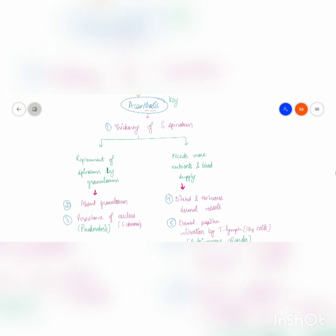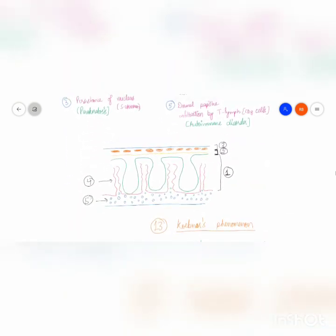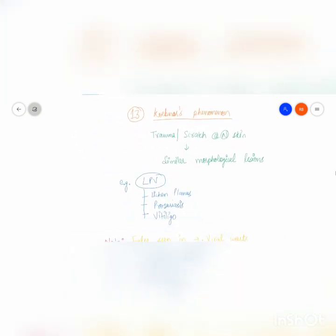Okay. This is the pictorial diagram showing all the features. First one is thickening of the spinosum. Then second one, there will be absent granulosum. Third one is parakeratosis. Fourth one is dermal papillae with tortuous dermal vessels. And fifth one is infiltration of papillae by the T cells. Okay. Here we go. Next is Koebner's phenomenon.